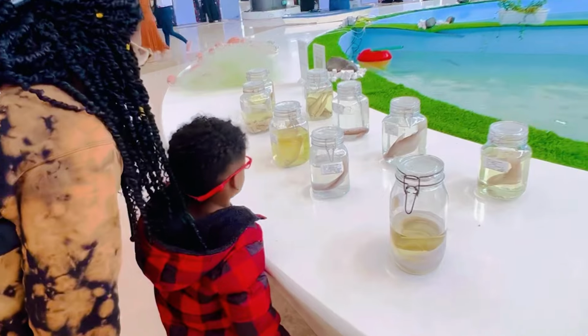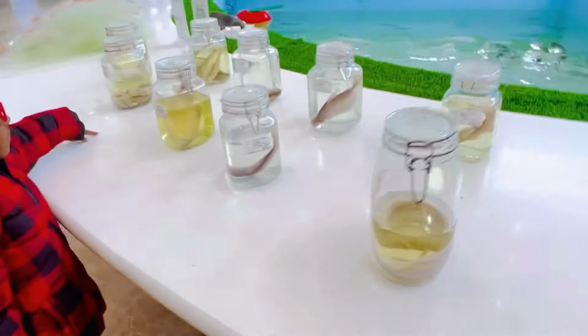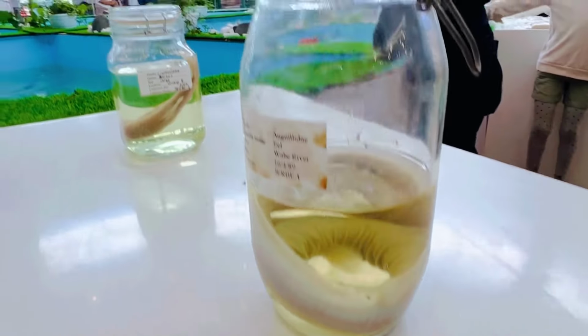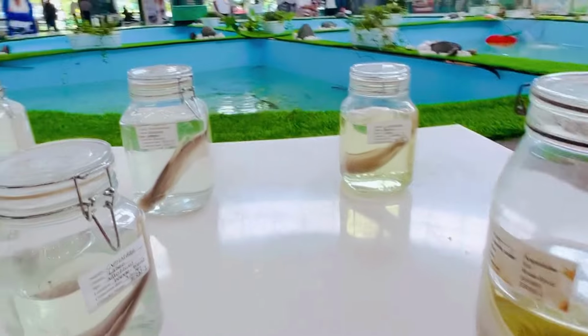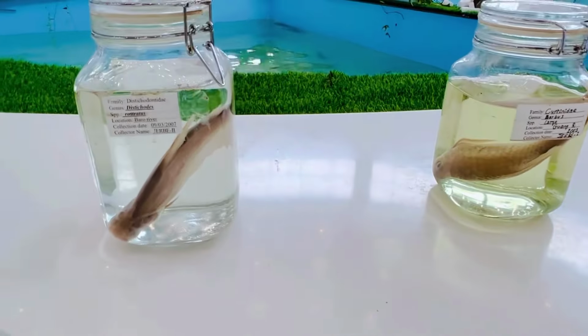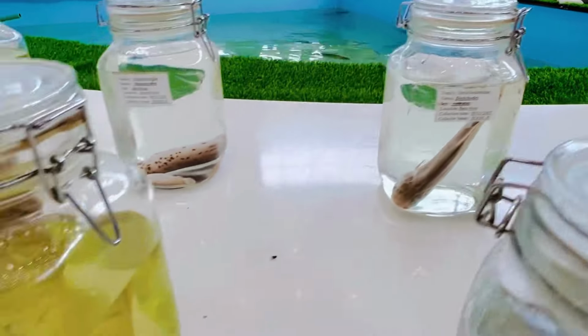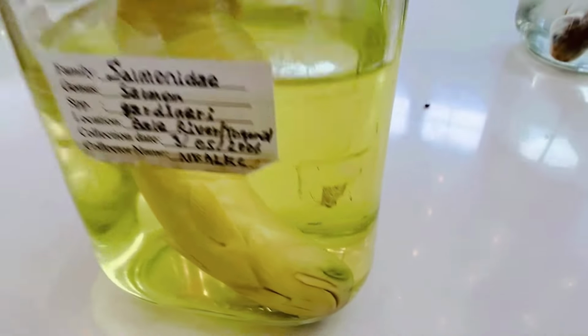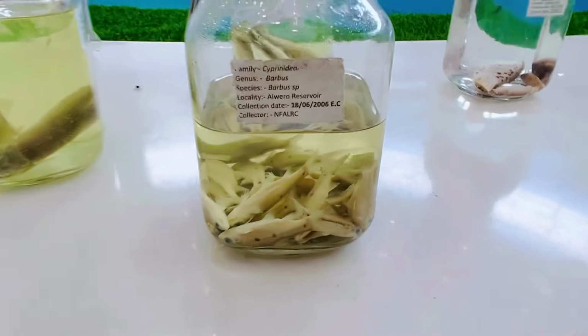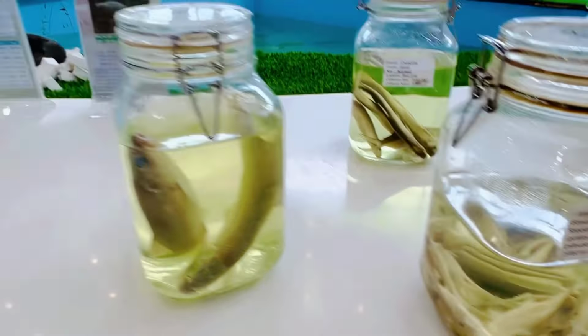This is so cool, guys. These are dead fish. That's eel. Okay. No. An eel. This is an eel. I think they're just for display. Yeah, maybe you can see up close. Wow, what are those? Catfish skin. Oh my gosh, what are these?